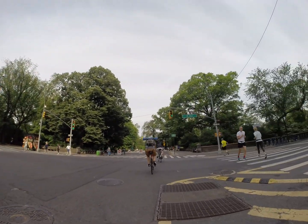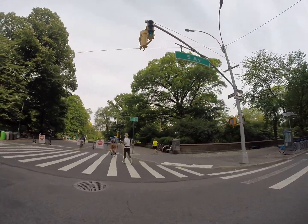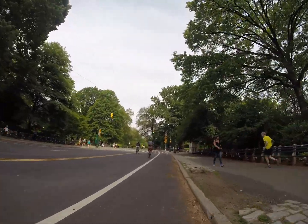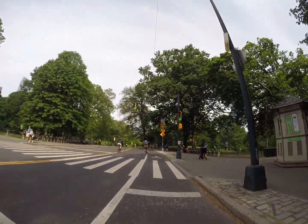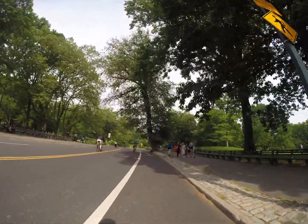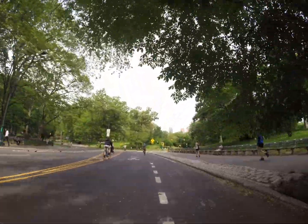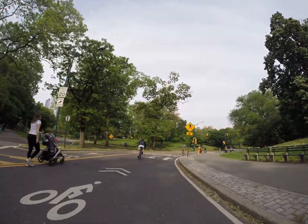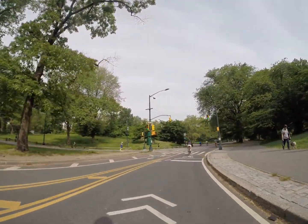And here we go. So now we're in the park. You have this little entryway street on 72nd, so we're not actually in the bike loop yet. When we make the right turn right here, as soon as we make the right turn, we'll be in the bike loop proper. So we're entering the bike loop at sort of the southeast corner of the bike loop.